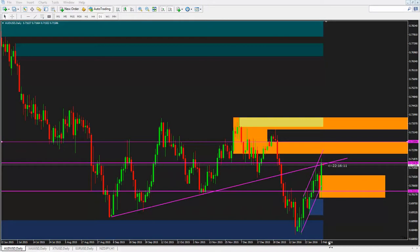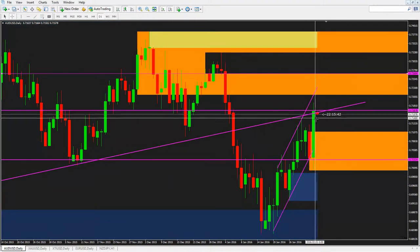Just a quick update and some analysis. So let's start with the Australian dollar versus the US dollar. Big moves today across the board. Looking at the daily chart, you can see we've made a big move up.